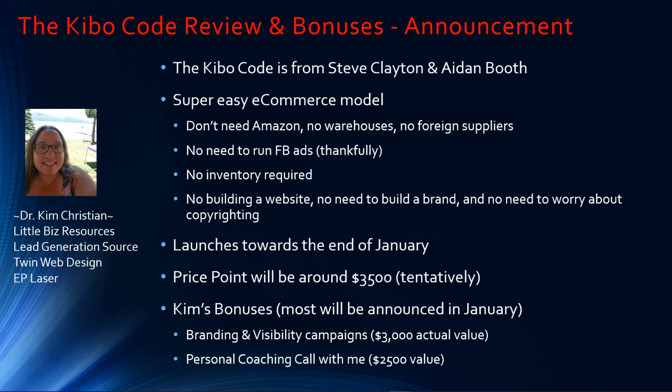All right. So no need to run Facebook ads. And if you've heard my rant lately, I'm very thankful that we do not need to run Facebook ads. There's no inventory required. You don't need to build a website. You don't need to build a brand, and you don't need to worry about copywriting.